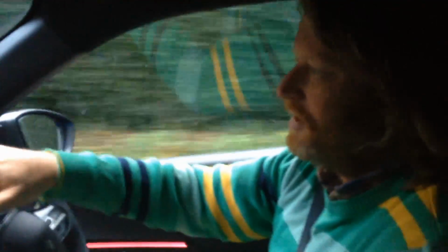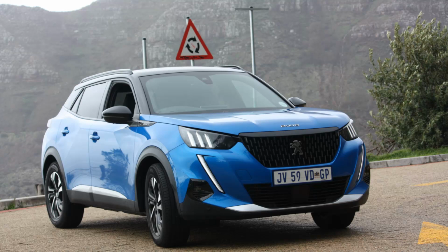But I really love the sound of this engine, the 1.2. Kicks out a lovely note.